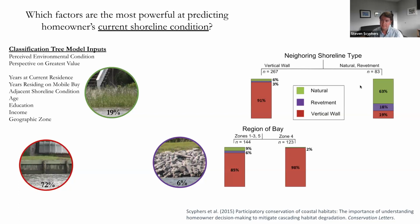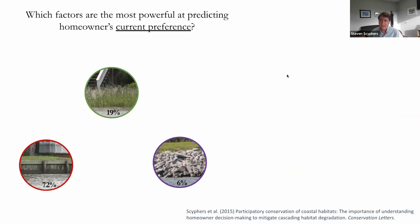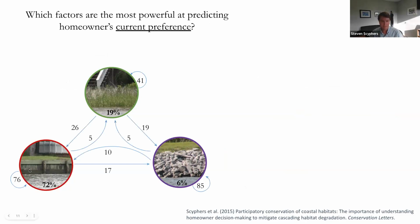We knew this legacy effect of what neighbors did was going to be influential, and we anticipated that. So we also asked in the survey, if you were able to do it all over again, what would you choose today if you had a natural shoreline that was experiencing erosion? This was our buyer's remorse question, to see what people would choose. All of these arrows between the circles tell you what people told us in response. Of our survey respondents, 72% had a vertical wall. When you ask them what they would do over again, 76% would choose the same thing, so they're generally satisfied.